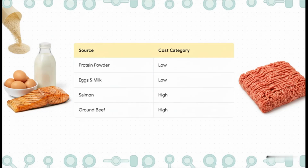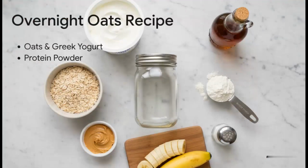It ends up being around the exact same price as eggs and milk, and it is significantly cheaper per gram than buying, say, salmon or ground beef. Plus, it tastes awesome and doesn't load you up with a ton of extra fat or calories. Total win-win. So here's the totally realistic, unpretentious ingredient list for our morning oats. This recipe takes literally less than 5 minutes to prep.